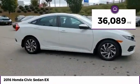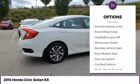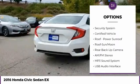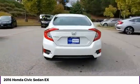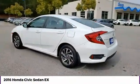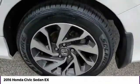Here are some of this vehicle's great options: heated side mirrors, traction control, daytime running lights, remote keyless entry, FWD, headlights auto off, mirror memory, remote vehicle start, push button start, security system. Drive away with a great deal on this vehicle. Call or stop in today.